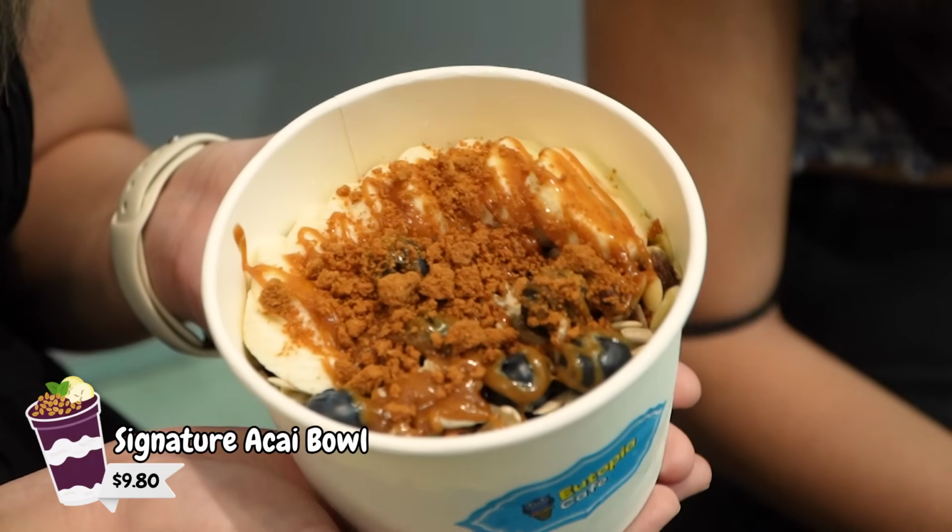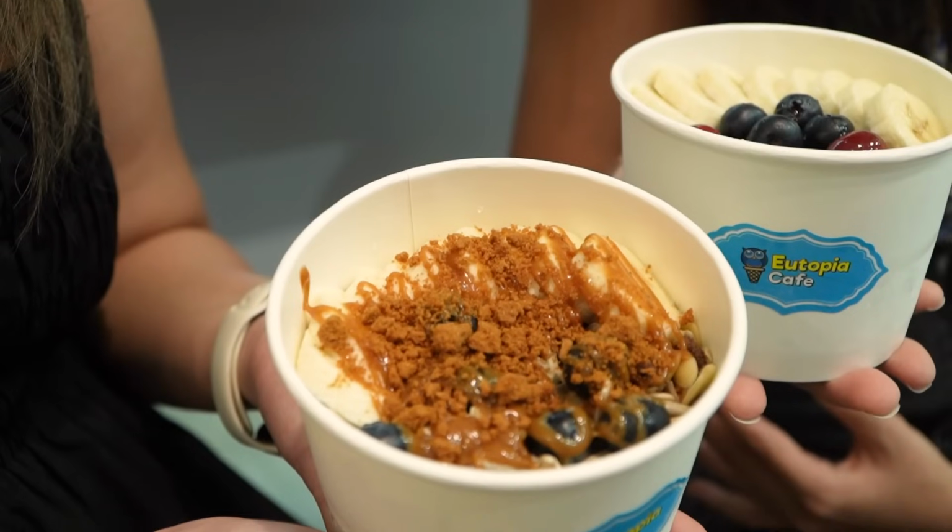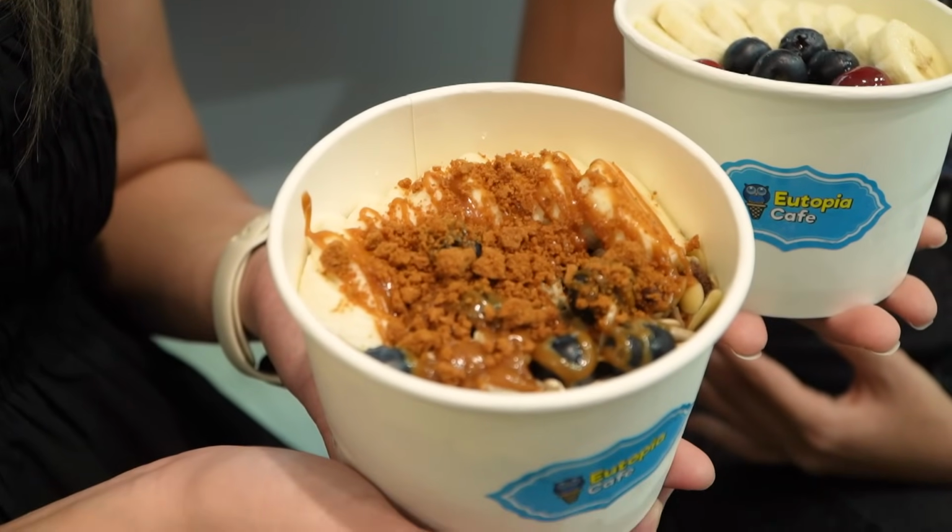Okay, first glance, it's a very deep bowl. It's like your 9 Fresh and Black Ball kind of packaging. This is the only place that doesn't have the option of choosing a sauce. Signature acai bowl comes directly with speculoos drizzle. It doesn't look as appealing as the others, but you know what they say, don't judge a book by its cover. Actually, the ratio of the toppings, the soy chia pudding and the acai is so off, but in a good way.